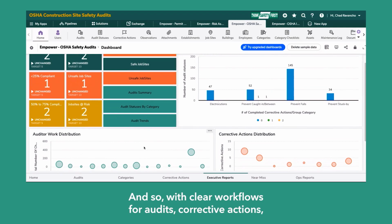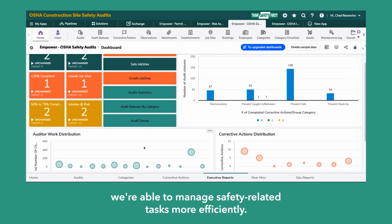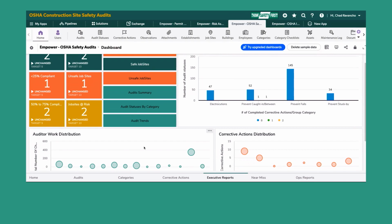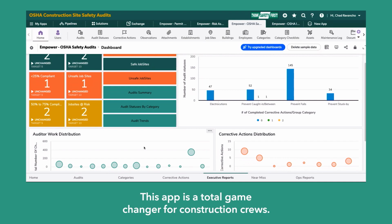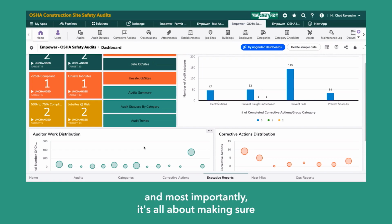And so, with clear workflows for audits, corrective actions, near misses, preventative actions, we're able to manage safety-related tasks more efficiently. This app is a total game changer for construction crews. It's got their backs when spotting hazards before they turn into headaches, pushing for safety moves in advance, and making sure everyone can see how things are shaping up safety-wise. It smooths out the whole audit process, cuts down on accident risks, keeps companies in line with OSHA rules, and most importantly, it's all about making sure the folks on the ground go home safe every day.